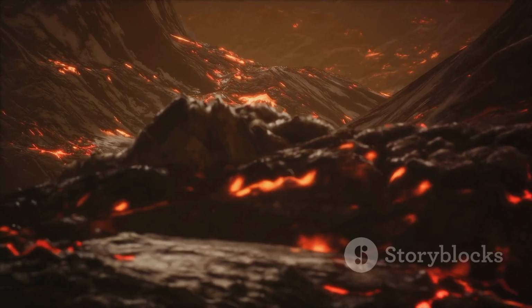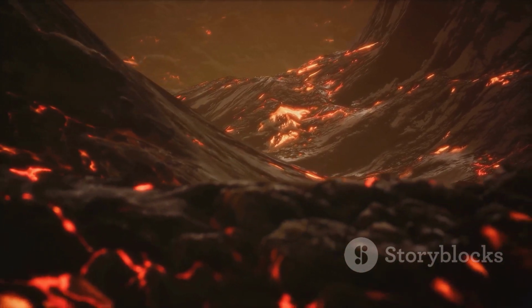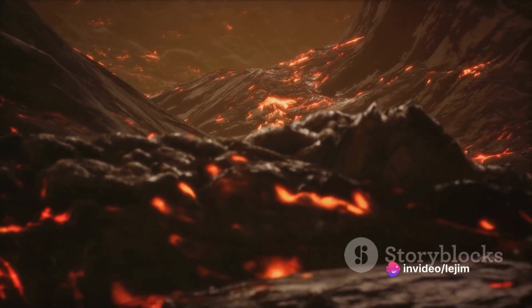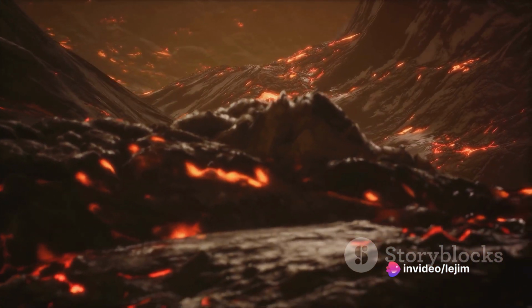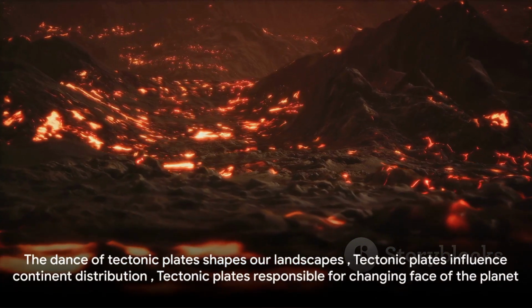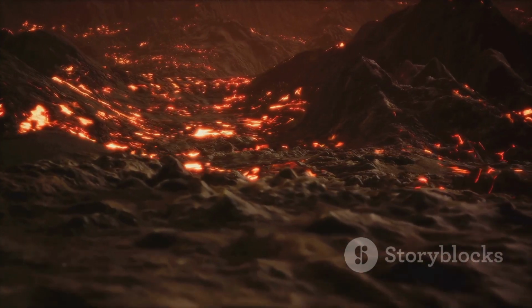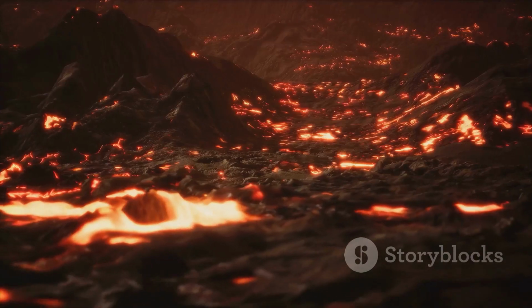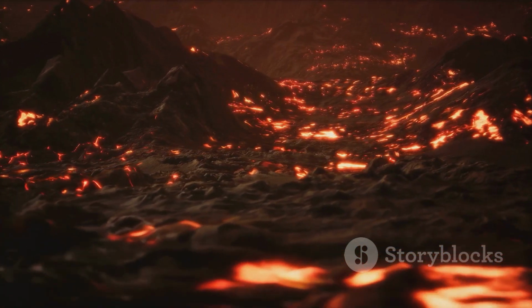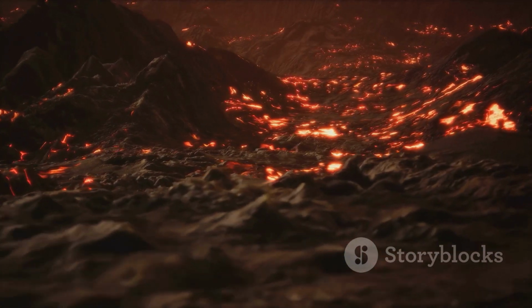Convergent boundaries are the stage for a cosmic ballet where plates collide to form mountains, deep ocean trenches, and volcanic arcs. And then we have the silent dancers, the transform boundaries, where plates slide past each other, causing earthquakes along fault lines. These interactions shape our landscapes, influence the distribution of continents, and are responsible for the ever-changing face of our planet. Remember, the next time you look at a mountain or feel an earthquake, it's all thanks to the incredible dance of tectonic plates beneath our feet.